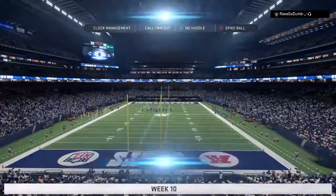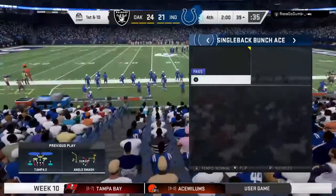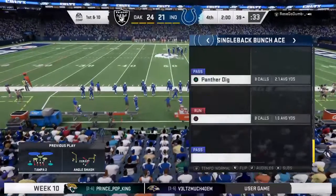3 points separating these two sides with 2 minutes left to go in the fourth. Come on, baby, let's go. Get excited. Let's go.